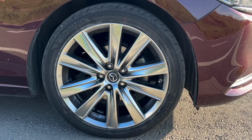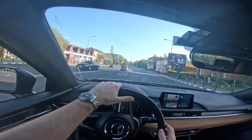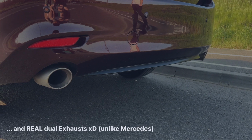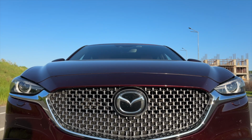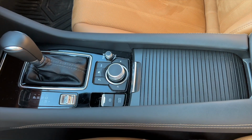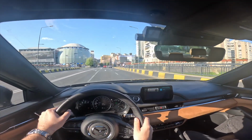It has 19-inch alloy wheels, it has heated and ventilated front seats, heated back seats. You have a premium Bose sound system, you have Apple CarPlay, you have parking sensors front and rear, you have 360 cameras, you have full LED headlights and taillights. The seats are also electrically adjusted with memories. You have all kinds of compartments which feel very nice. You also have some nice ports for multimedia in the center console, and I feel like you get real value for money when you get this car.